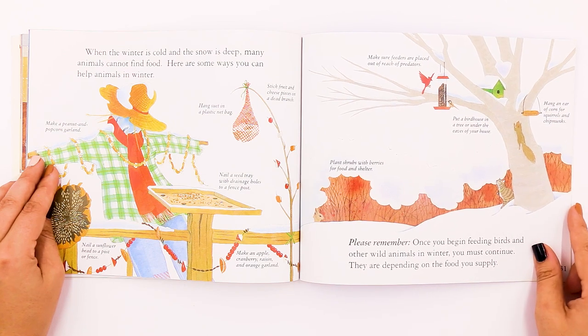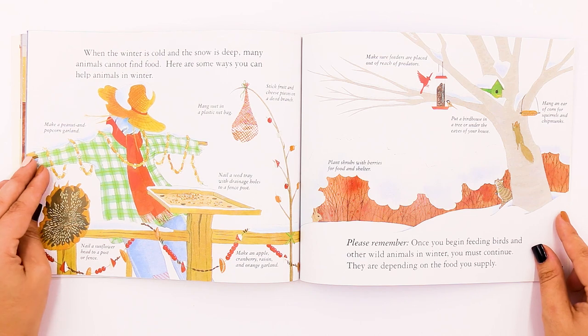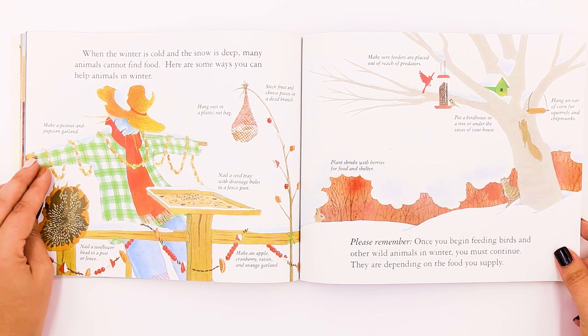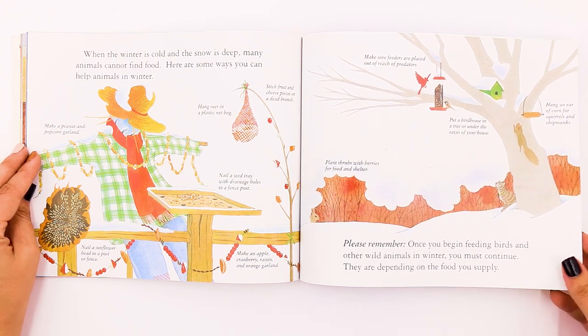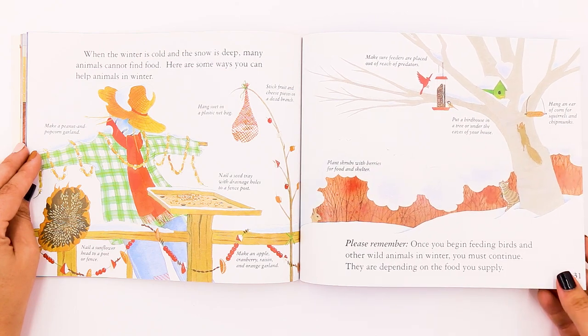Please remember, once you begin feeding birds and other wild animals in winter, you must continue. They are depending on the food you supply. So once they find you, they're depending on you. So if you're going to start one of these things, you have to do it all winter long so that they can always come and eat by your house. A perk of that is that you'll get to see the animals come and eat, right?